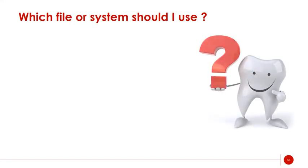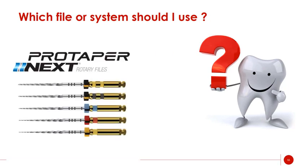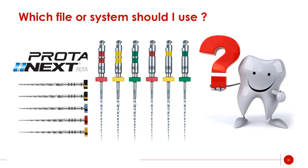The main question that I usually face from my students, and that I also receive a lot from other clinicians, is: what system should I depend on? You have a dozen systems in the market. Should I choose ProTaper, or Micromega, or any other brand? And each one of them is telling that mine is the best, mine is unbreakable, and so on.